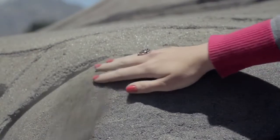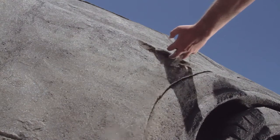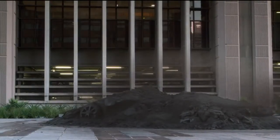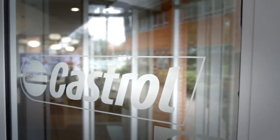Engine wear is a serious problem. In fact, just how much wear occurs is staggering. In 12 hours alone, the amount of metal dust worn away from car engines in Europe could be equivalent to the weight of an entire car. So it's no surprise that on a global level, engine wear is one of the greatest motoring problems today. For almost 20 years, Castrol have been working on a solution.